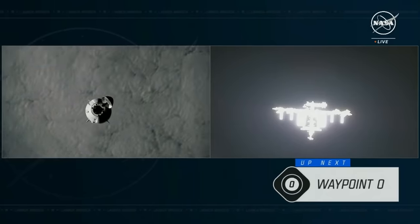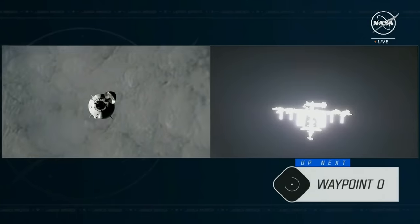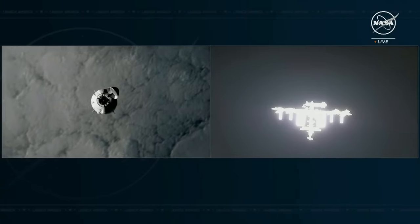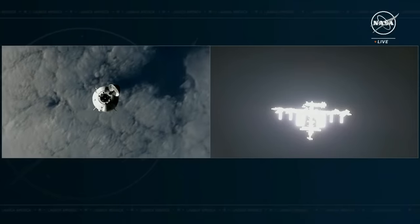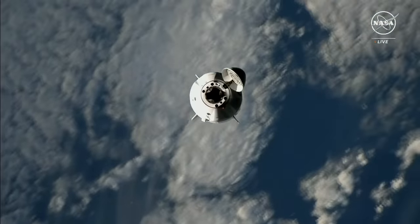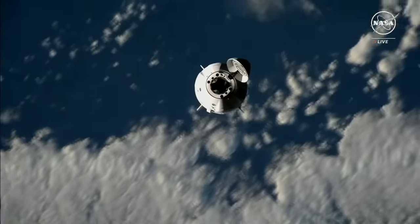We are not expecting anything like that this evening, but we are coming up on that 400 meters below space station here in just a couple minutes. And this is actually a very great view to kind of describe where Dragon is relative to the International Space Station. You can see Earth in the background, so you can see that Dragon is below the space station.